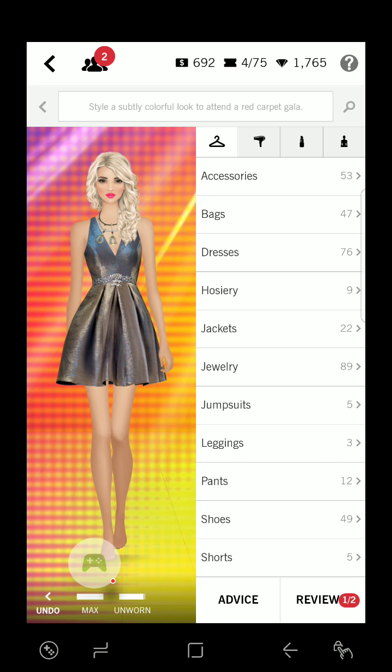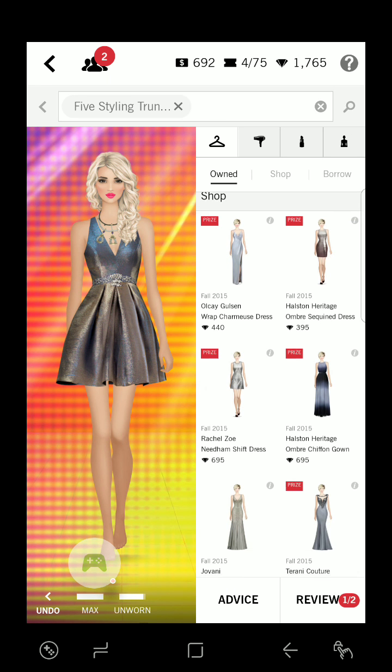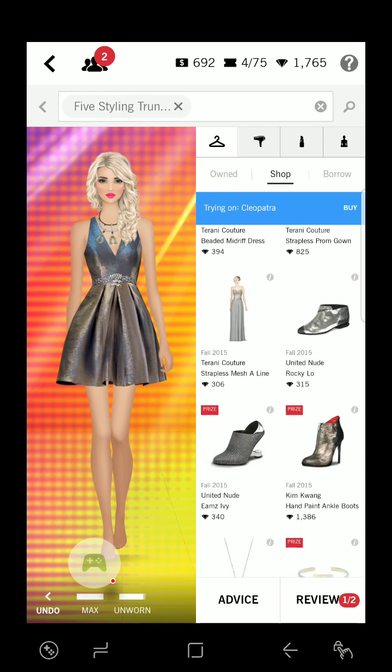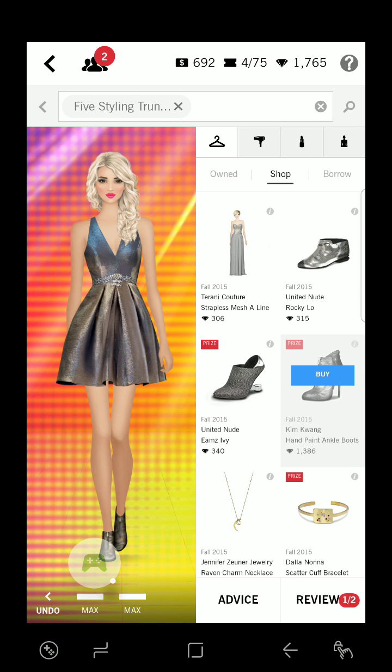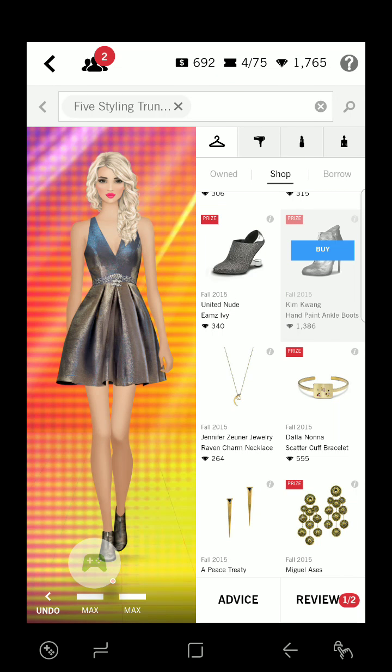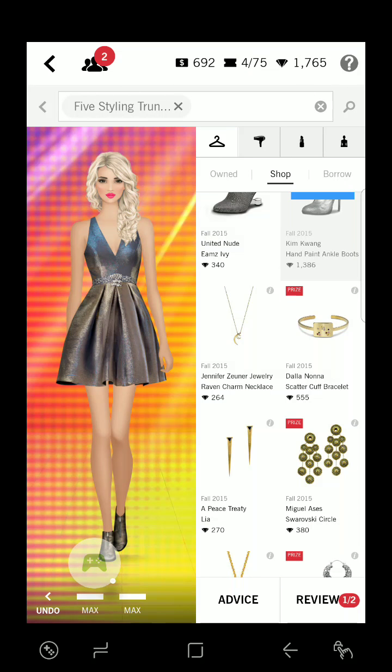Let's see. What is it? Okay, style a subtle, colorful look to attend a red carpet gala. You know what? I really don't think that my short dress is going to fly. I think it's going to have to be formal. But I already bought the dress, so I'm not changing it. Style a subtle, colorful look to attend a red carpet gala. Yeah. No. Dang. Those go, but I'm not willing to drop 1,000 plus diamonds for some shoes that aren't even in this season.